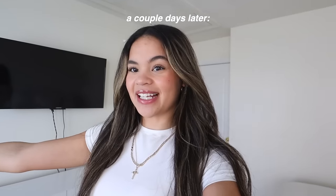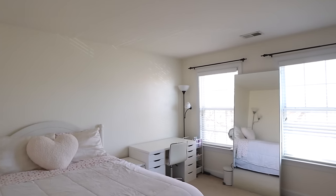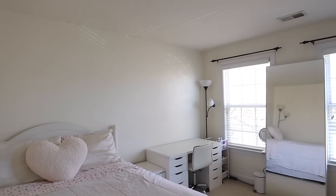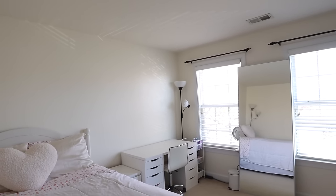My walls are officially all finished. I'll give you guys a little overview. Here's how the paint color looks. I am obsessed with it. It's like the perfect warm toned white shade. I love it so much. I feel like it brings so much more light into my room rather than having that dark gray color.